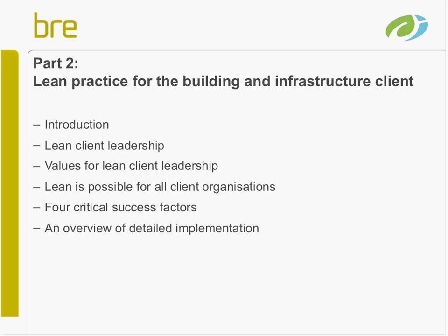Very often people think of Lean as simply being a basket of tools and techniques. This isn't the case. It also requires the right commercial model, the right contract, and above all, the right behaviours and culture. At the end of this section, there's an introduction to the third part, which provides an overview of the roadmap.